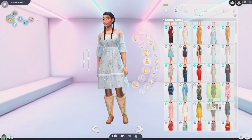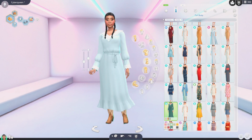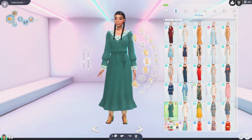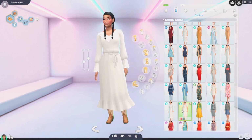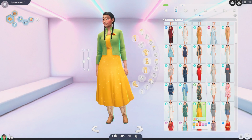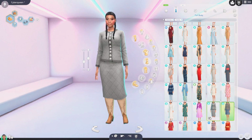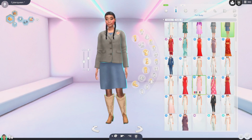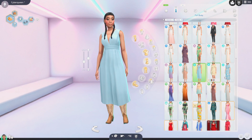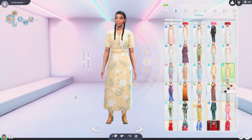Then, of course, you got Hemford on Bagley. All the Hemford on Bagley stuff is country. Heck, this almost looks like the same dress. Oh, it's not. But, yeah, you got all of this. All of Hemford on Bagley is going to look country. The rest of this stuff, yeah, I can't see it being country. No. Maybe this dress. I don't know if I would put boots with this. Maybe, but I don't know.